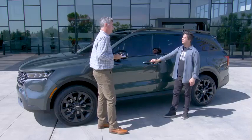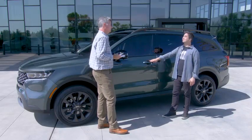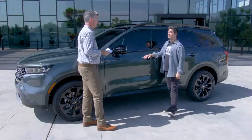All-wheel drive is an option on every trim, standard on the X-Line, and it is also standard on the plug-in. Tell me more about that plug-in. Let's talk plug-in, if we're allowed to talk about it. Of course. Your drive can be up to 30 miles of all electric. And it's still going to be a fun vehicle to drive, right? Because it's still that turbo hybrid, isn't it? It's still a turbo hybrid.